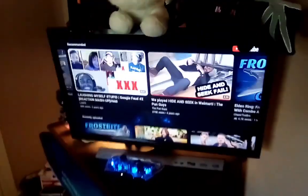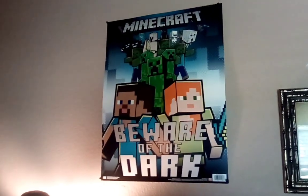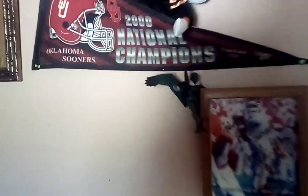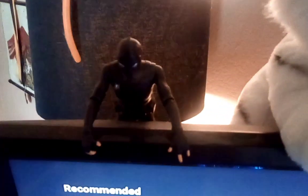We got multiple skulls staring at three Spider-Mans and my Xbox right here. Then we got my TV displaying YouTube once again for some reason. We got a Beware of the Dark Minecraft poster right there. Japanese wall thing. A bunch of cool stuff on the wall right here. Bunch of football, action figure, cool skeleton guy. Got multiple friends on top of the TV. Ender Dragon, White Tiger, and whoever that is.